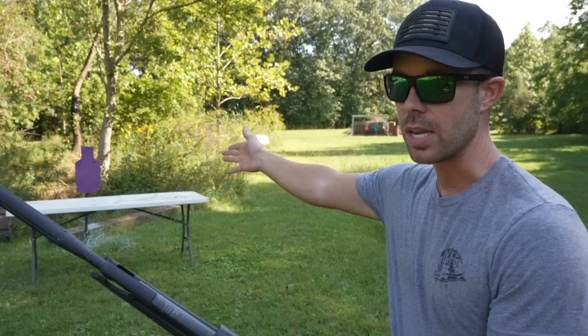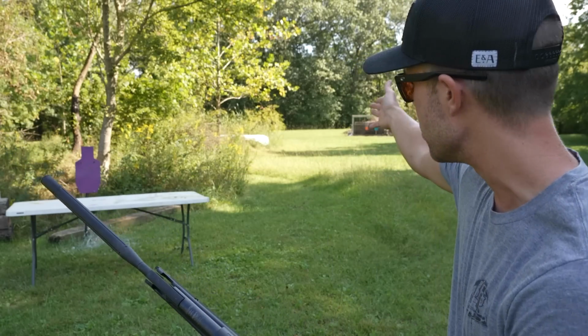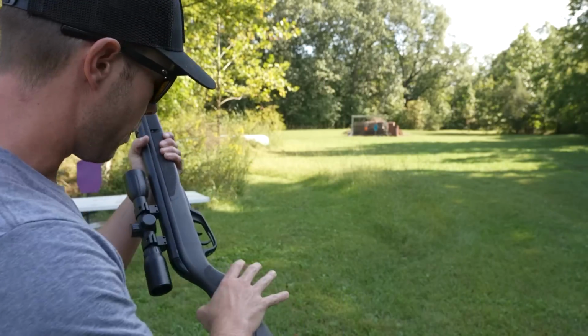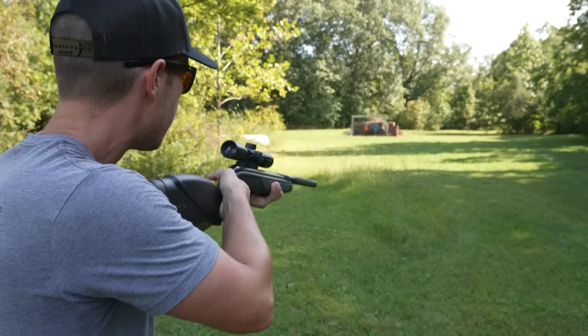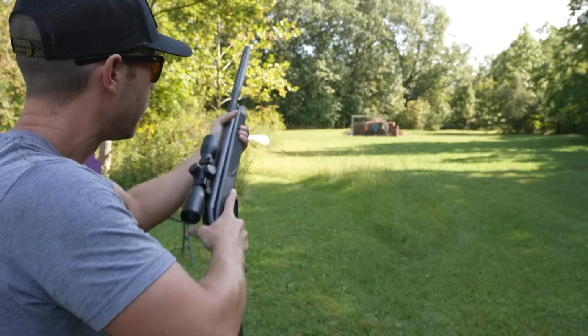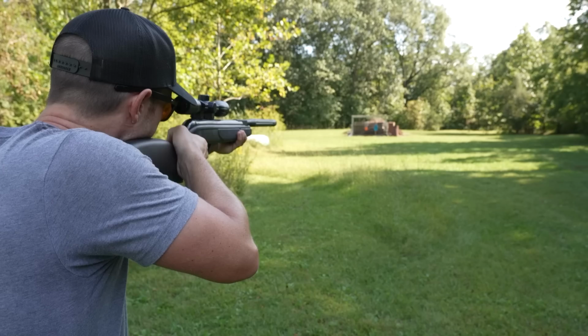So I can't shoot the steel, obviously, right there. I'm gonna go ahead and try to shoot one of our targets further down there. I'll probably step over to this side actually and just see if you can hear this thing break the sound barrier. Hopefully y'all could hear that. It literally sounds like a suppressed rifle.